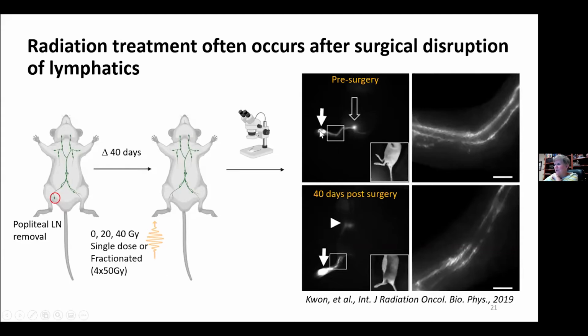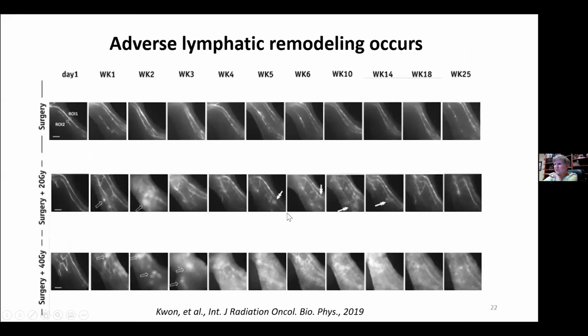So pre-surgery, when you inject in the animal, the hind limb, you basically get to the popliteal lymph node, and you see these beautiful lymphatic vessels. After surgery, now the popliteal is removed, so now you get the drainage to the inguinal lymph node. But the lymphatic vessels are all pretty much intact. But when you give the radiation, this is what happens. I hope you can see this.